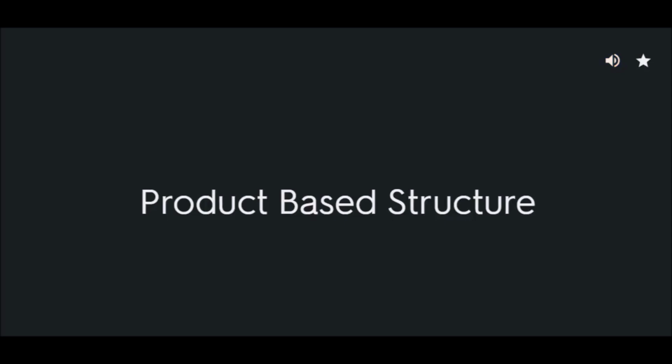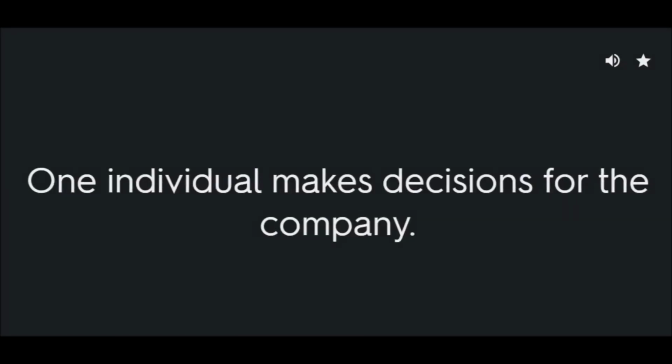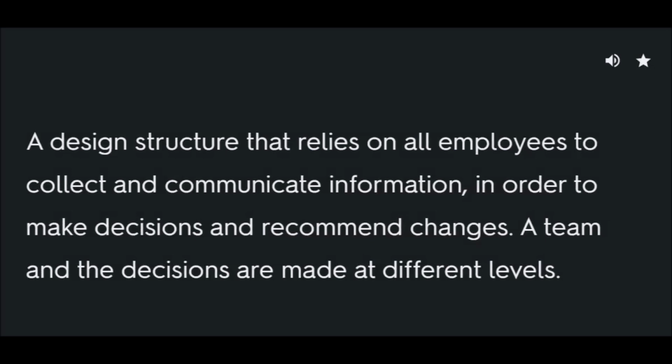Product-based structure. The company's global activities are organized along its various product divisions. Centralized structure. One individual makes decisions for the company. Decentralized structure. A design structure that relies on all employees to collect and communicate information in order to make decisions and recommend changes. A team and the decisions are made at different levels.